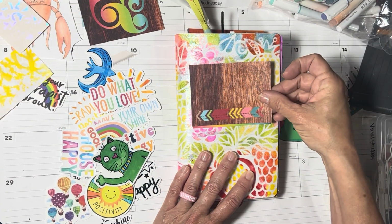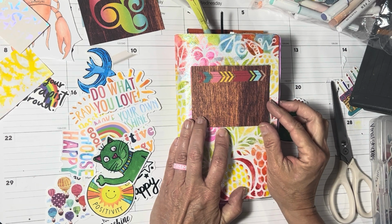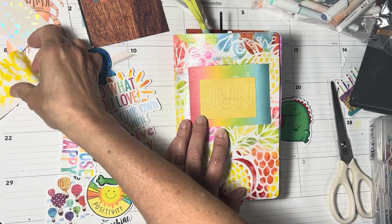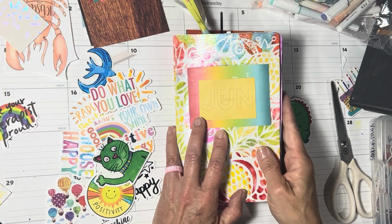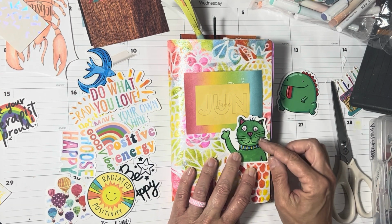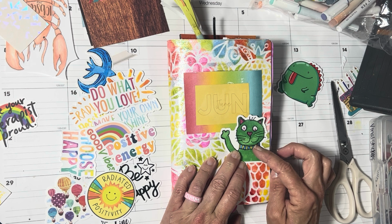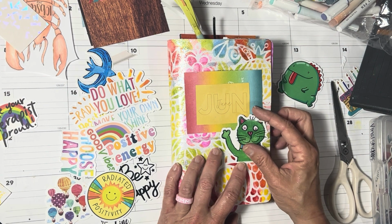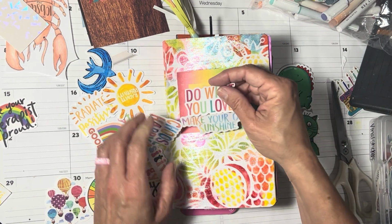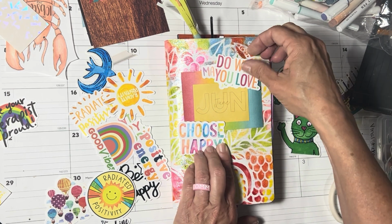So here's another example of a card I was going to use. I think kind of like that. And that looked kind of cool too. Yeah, so choices have been made. Let's see. I love this cat. I think the green, somehow it's like, I love this cat. I've used him before. This little monster is just so funny to me. And then there was lots of these, and we're going to use like one, right? Make your own sunshine, do what you love, choose happy.